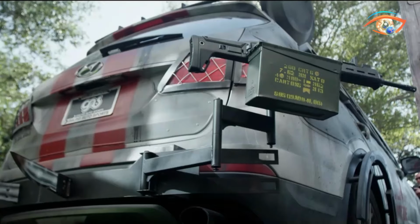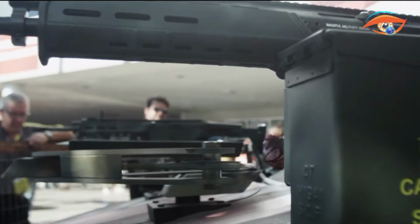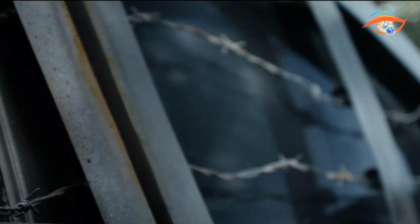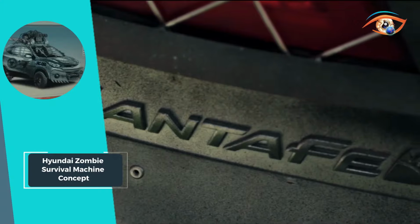The vehicle's aluminum armor adds an extra layer of protection, while a muffler silencer ensures stealth in the face of danger. Hyundai's ingenuity in crafting this survival machine concept showcases a unique blend of creativity and functionality, appealing to enthusiasts of both automotive design and apocalyptic fiction.